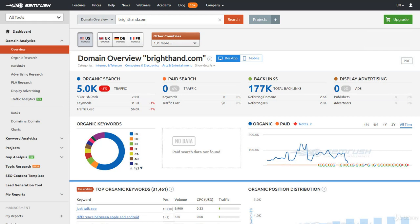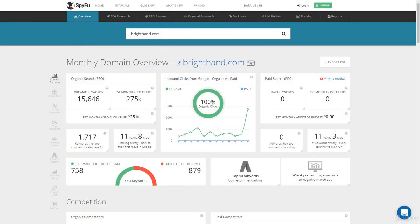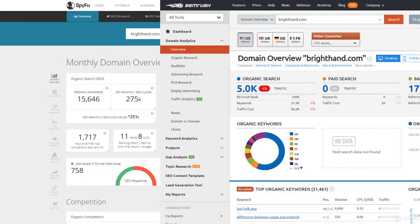Now, coming to the reports, ranking of a website or the number of organic search terms or the total revenue of a website, everything varies from one SEO tool to another SEO tool. For example, SPIFU's estimation of brighthand.com varies from SEMrush's estimation of brighthand.com. You don't need to care about these stuffs.